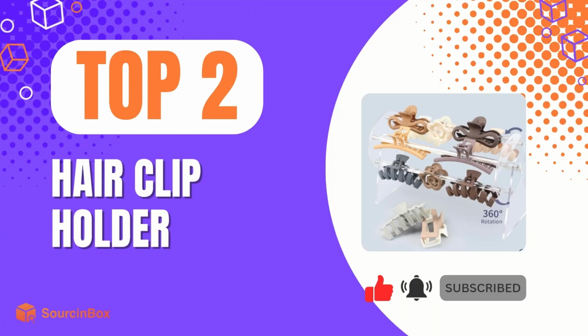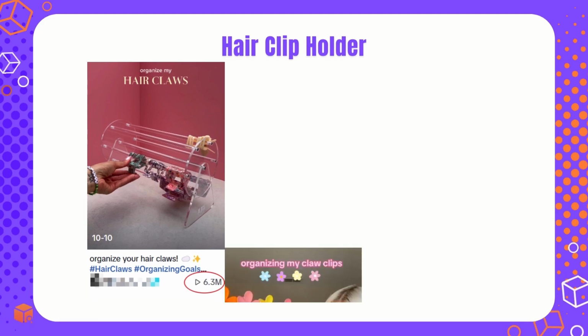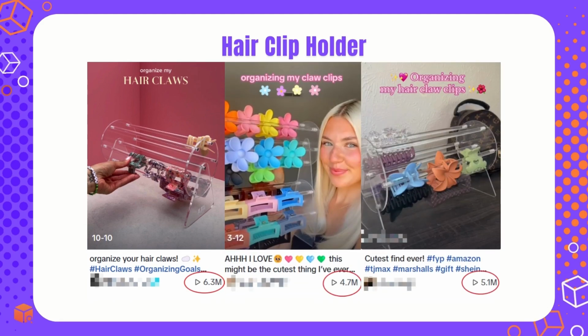The second recommendation is the hair clip holder. The growing Google search trend chart shows huge market demand. Numerous videos of this product have amassed millions of views on TikTok.